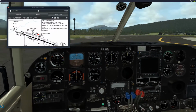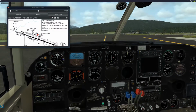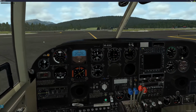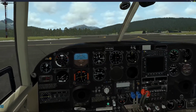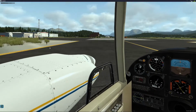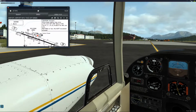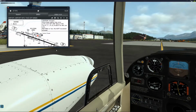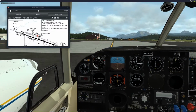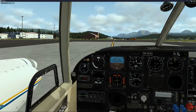Probably don't need to go all the way down. We could probably go off at Delta, I think, and we won't go off at Charlie, but we'll go off at Delta. Oh, is this not the full taxiway? Oh yeah, we're going to go around here, haven't we? Sorry. Get around there? Should be able to. We get around at Kilo, I think.